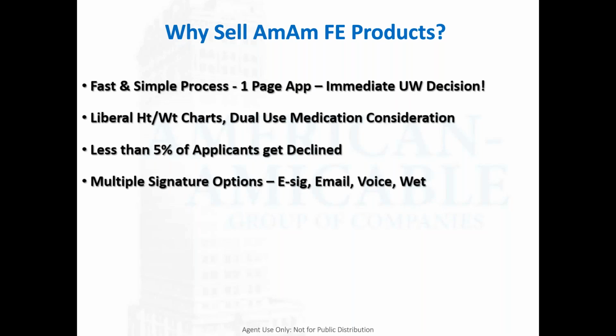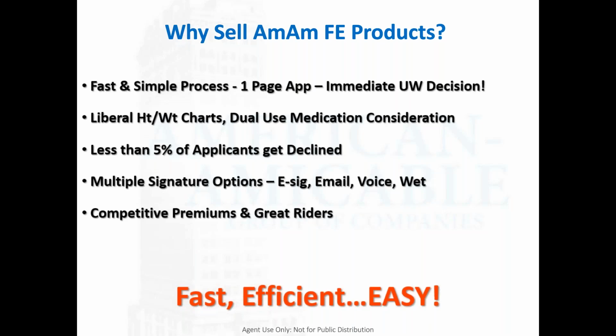We'll take business from you however you want to send it to us. We've got great premiums, great riders. In this process, everything is fast and efficient and easy. That's really how we operate as a company and how we want to do business with you.